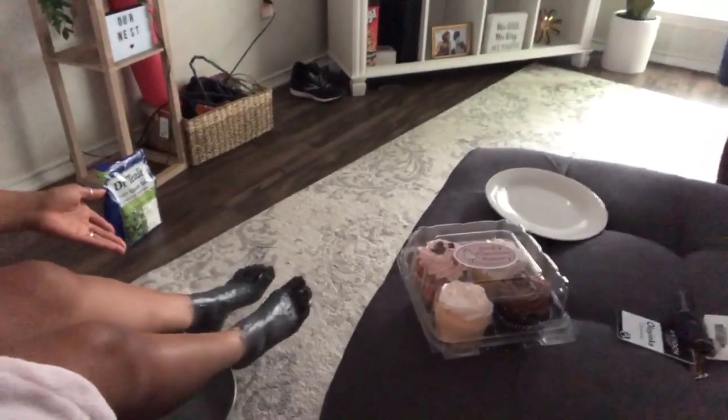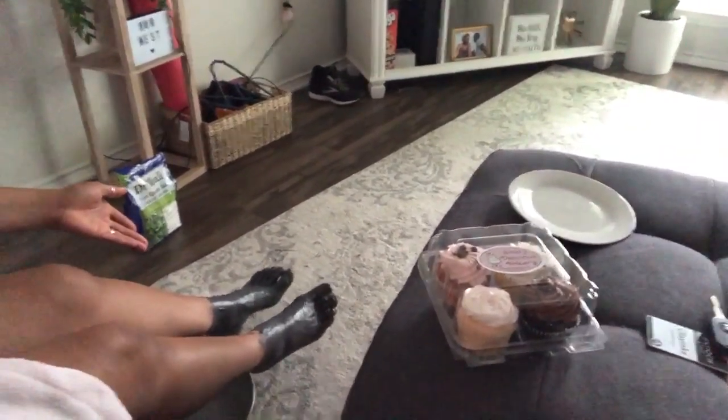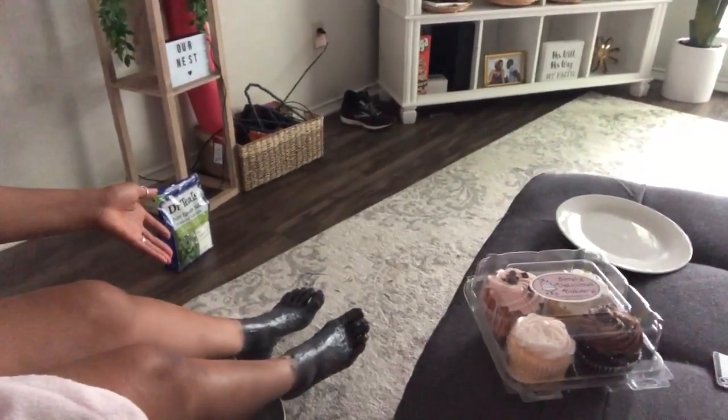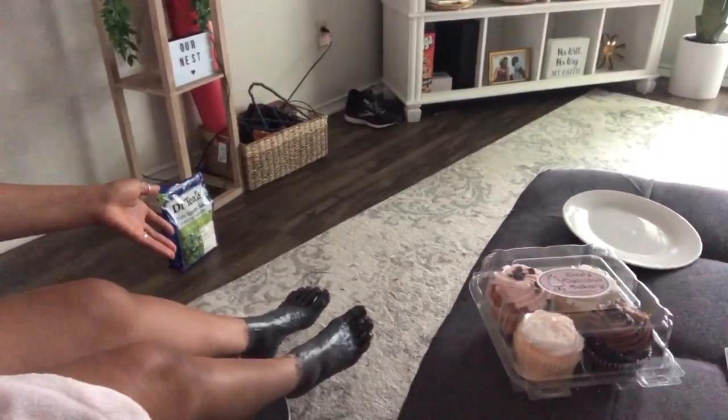Got a delivery and I got some cupcakes. We're gonna get back to this process. As you can see, I have my mask on my feet right now. It's drying. So babe, what's the protocol after when it's done? After, we'll rinse it off and you have brand new feet. So after I rinse it off, I will have brand new feet. So that is the plan. We're just gonna wait for about 15 minutes and then wash it off.